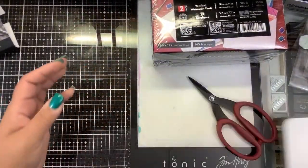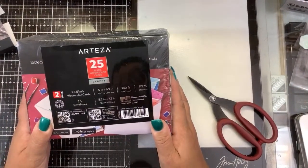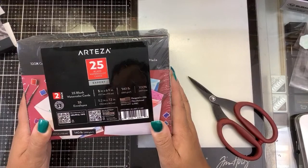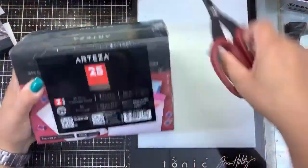All right, moving on. Next item, blank watercolor cards. This is a 2-pack, 140 pounds. 25 in each pack. Oh, and it comes with 25 envelopes, and they are 5.2 inches by 7.2, so 5 by 7 cards. Let's see what these look like.